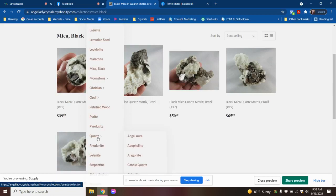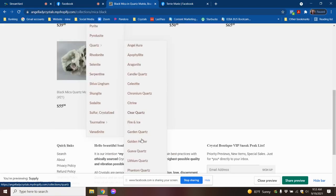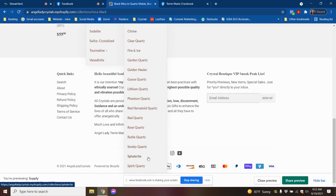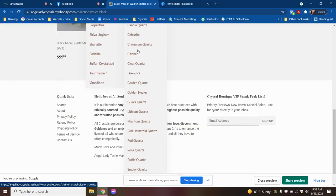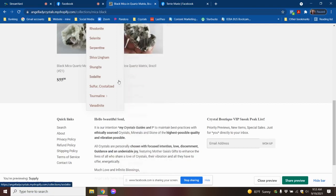Now quartz, this one is humongous. Do you have to know the name of something? No, come and look and discover, and hopefully this way, rather than going through and trying to figure out what it is you want to find, there are different ways to find things. So this is under quartz. All of these guys are under quartz because they are quartz. Aragonite is a form of quartz, some of it.